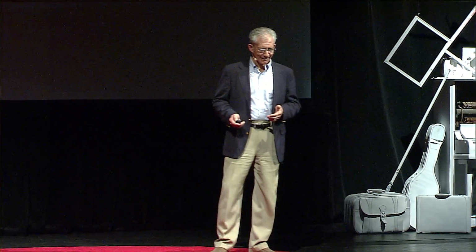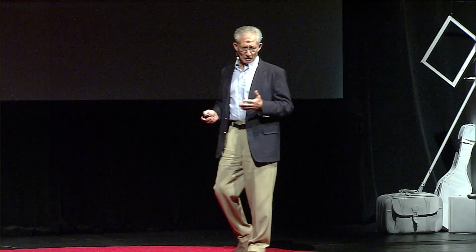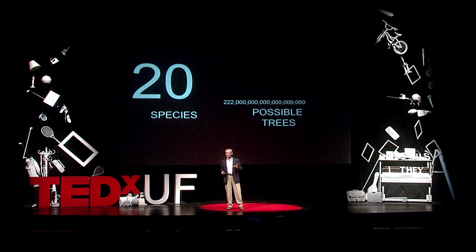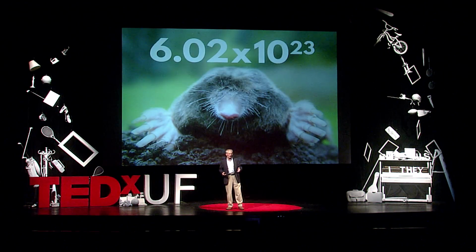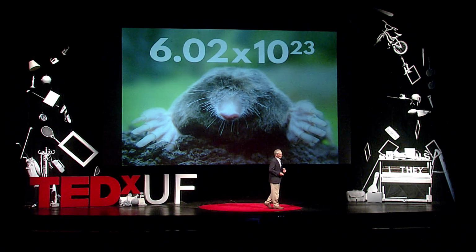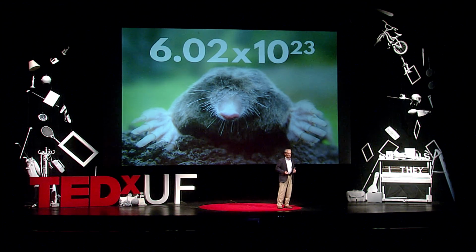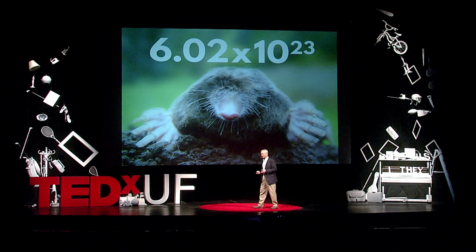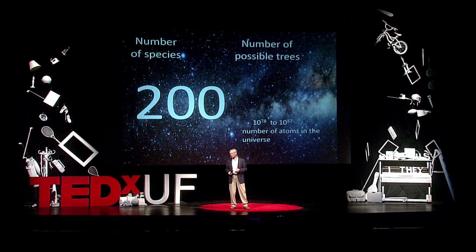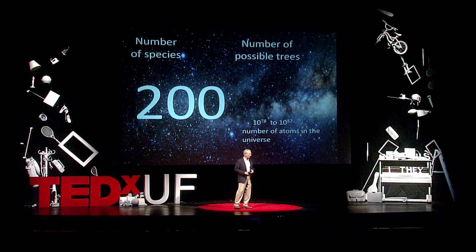logarithmically, in fact. That until by the time we reach just 20 species, we are now approaching 1 mole of trees. Avogadro's number, 6.02 times 10 to the 23rd. One of the few things I remember from chemistry. No wonder I got a B-. And when we are trying to build trees for 200 species, we're now beginning to surpass the number of atoms in the universe. Whoa, we do have a problem.